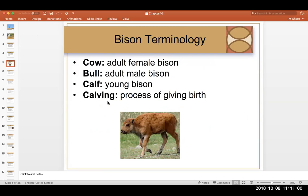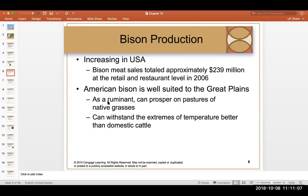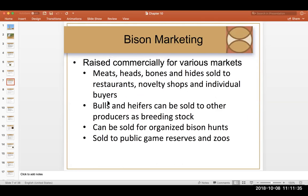Bison terminology is pretty similar to regular cattle. A cow is an adult female, a bull is an adult male, a calf is a young animal, and calving is the process of giving birth. We did talk about how bison can withstand temperatures better than domestic cattle. They're probably a little more resistant to parasites, and they can withstand heat a little better because I think of them as more wild and not as domesticated as cattle. Because of that, I feel like they're hardier and can survive in different climates.